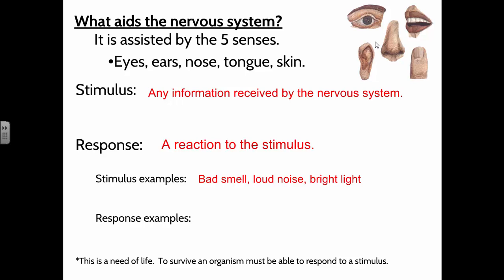What about our response to a bright light? Like if you're in your house and it's kind of dark, and then you go outside and it's very bright. Oh, like in the morning. Yeah. So the stimulus is this bright light. How do your eyes respond to that? You might squint at first, but then something happens. Your pupils, the black part of your eye, change size.